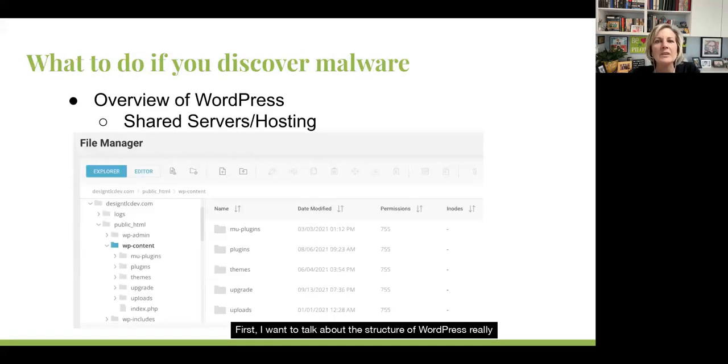First, I want to talk about the structure of WordPress really briefly, because it helps to understand how this can happen. WordPress is a content management system, and most of the websites that we manage as schools are on what's called shared hosting. That could be SiteGround or WP Engine. In other words, if they put it on a server, if you think of it like an apartment building, there are many apartments, many people living in this apartment versus owning the whole entire house or the whole entire building. And that's very expensive. Small schools, even large schools, oftentimes don't have their own entire building. They share an apartment in the big apartment building.